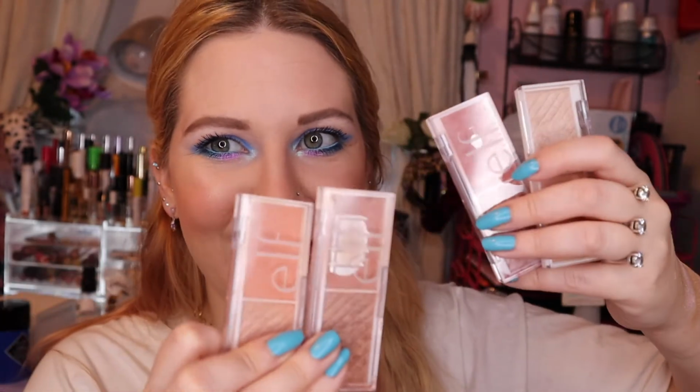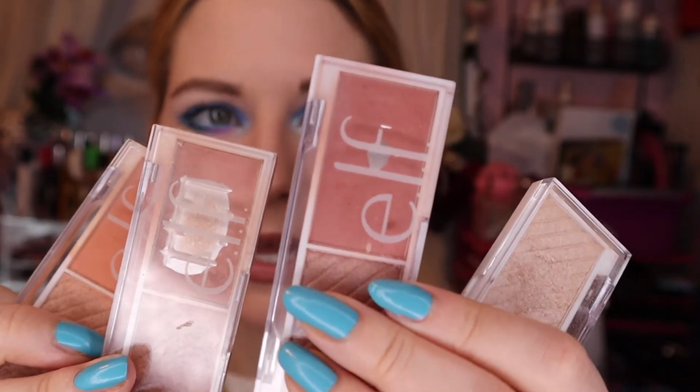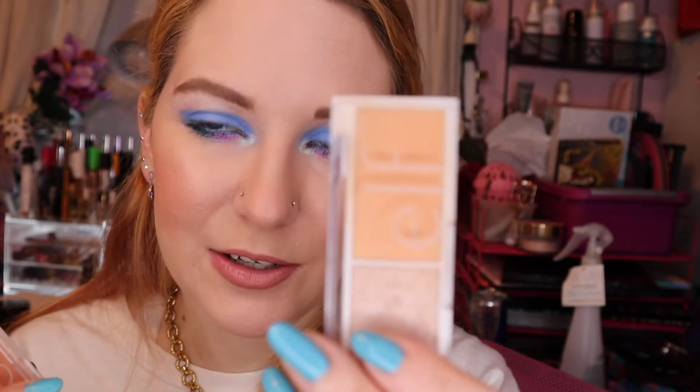So I have all of these e.l.f. bite-size cheek duos that I'm obsessed with. I think these are some of the best cheek products you can get, and they're $3. The way that a lot of people feel about the eyeshadows, I am not that crazy about the $3 bite-size eyeshadow palettes, but I think I feel that way about these. I'm obsessed. You can see I have really good pan in Spice Apple, and I have a little bit of pan in Lychee. I also have White Peach and Cantaloupe.